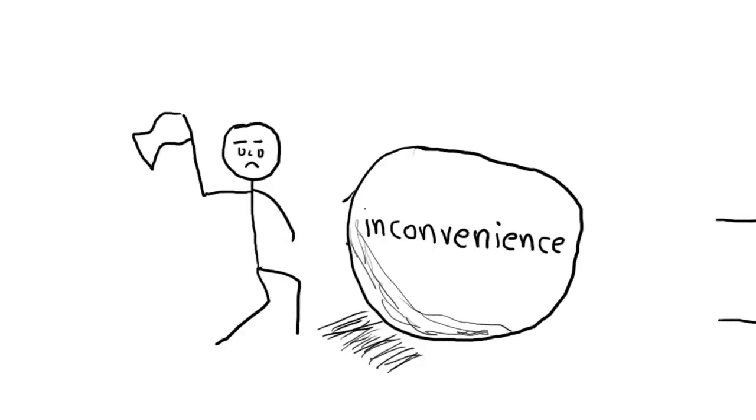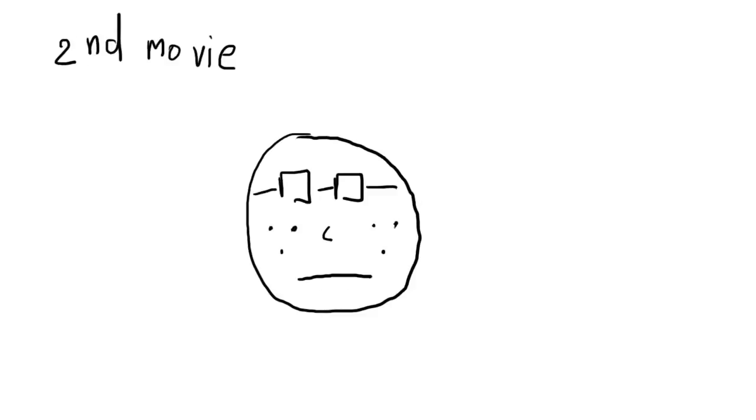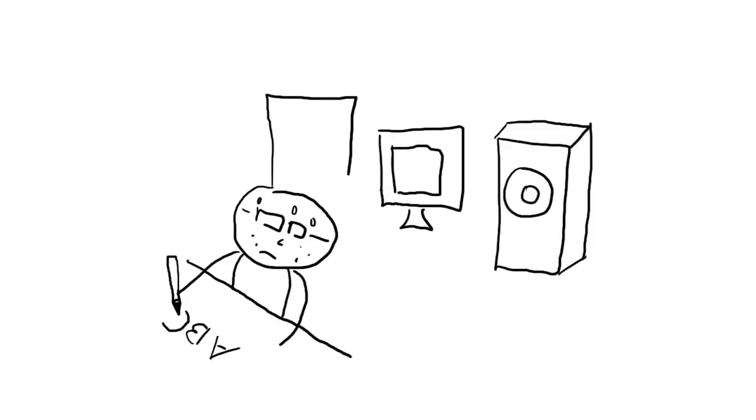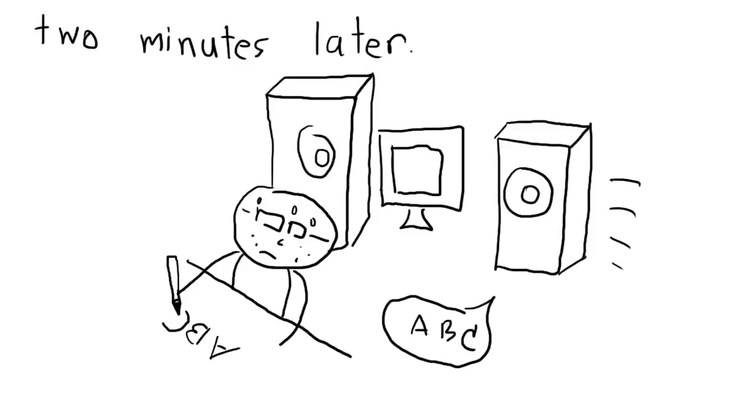But how do I know this? Well, I know this because I have made the same mistake. I have tried several methods that were inconvenient, like watching the same movie twice, with subtitles first and then without subtitles. That was so boring, so I quit after the fourth movie. I also tried listening and then writing down what I heard. But that was too much work and I was too busy.